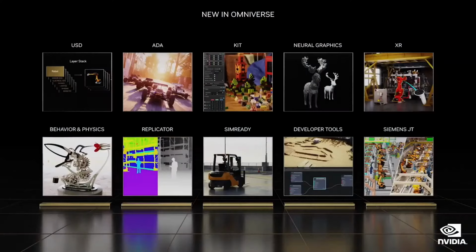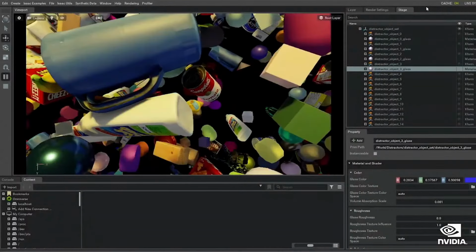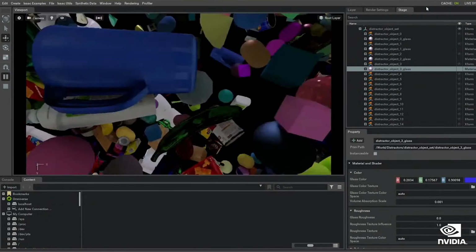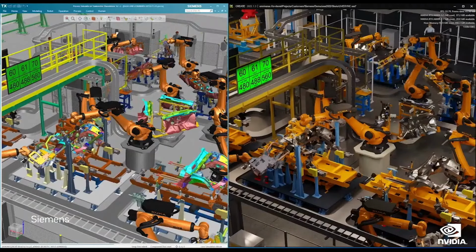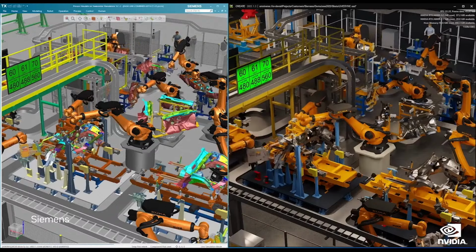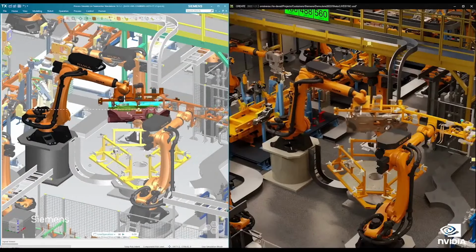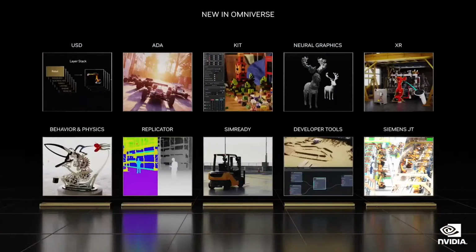One of the most popular applications of Omniverse is Replicator, which is used to generate synthetic data to train self-driving cars, robots, and all kinds of computer vision models. New Omniverse JT connector. This is big. Siemens invented JT, the industry standard language of product lifecycle management in the interoperability format of CAD systems like NX, Creo, CATIA, and Inventor. The JT connector opens the industrial and manufacturing worlds to Omniverse.